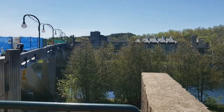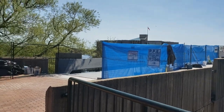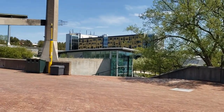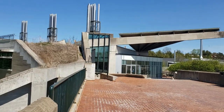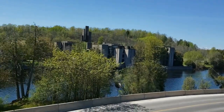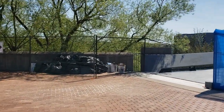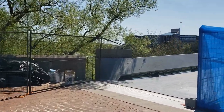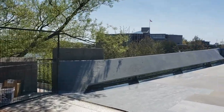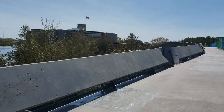So this is the campus, as you can see, and they're doing some renovations here, but they have a very wonderful campus, very scenic. When you come to Peterborough, it's about 10 minutes away from the downtown core. So this also gives the students some privacy when they want to study.